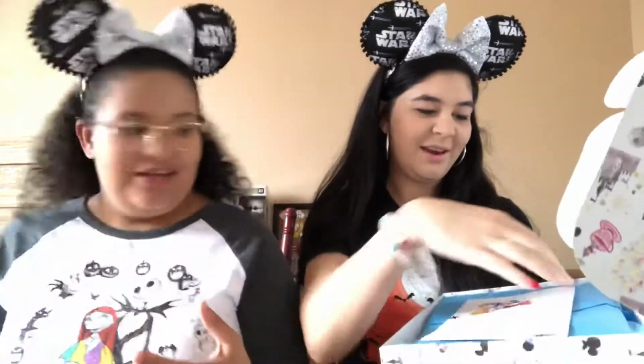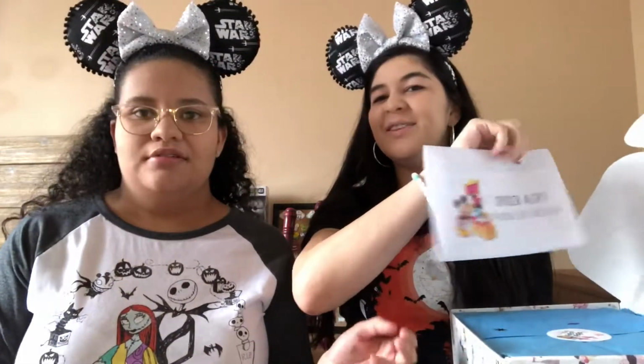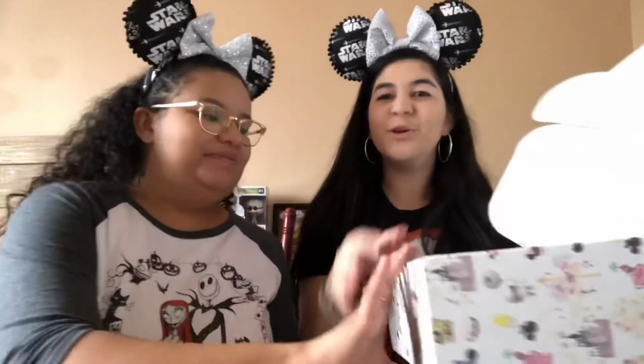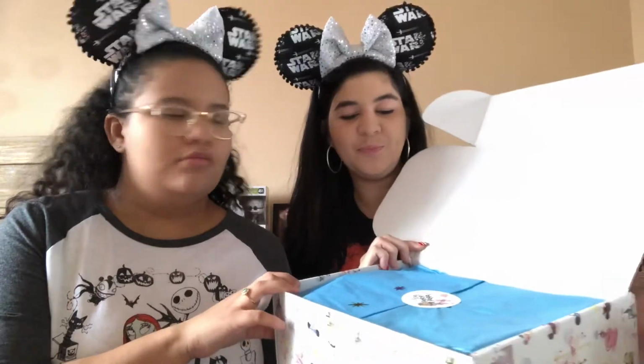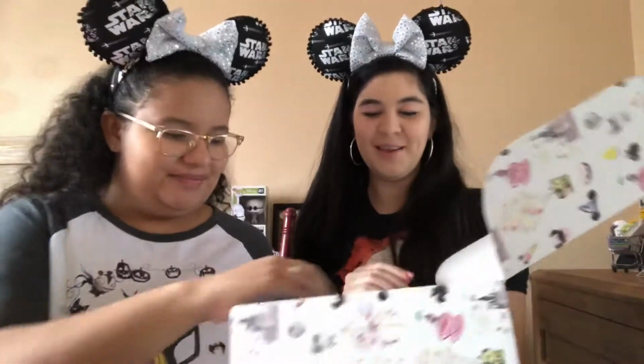That's so cute. Alright, so the spoiler alert, it usually tells you everything that you got and the price, so we're not gonna look at that. Yes, that's later. Packing slip enclosed. And usually they have a purple tissue paper, or red for Christmas, and we got blue. Probably this is our first time. It's so cute. I love it.